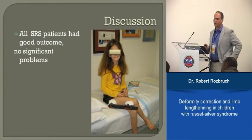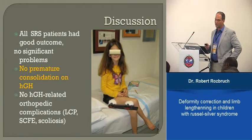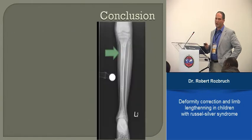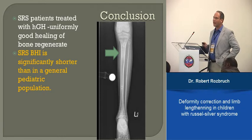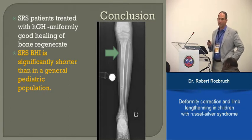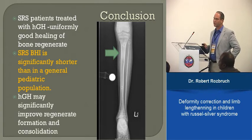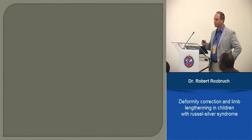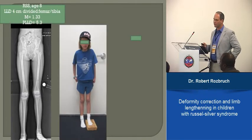But what we did find was that all RSS patients had a good outcome. There were no significant problems. There was no premature consolidation with human growth hormone, and there were no complications related to the human growth hormone. The RSS patients had uniformly good healing. They were all on human growth hormone, and their bone healing index was significantly shorter in general than the pediatric population. And we believe that human growth hormone is really the reason that they had improved regenerate and bone consolidation.